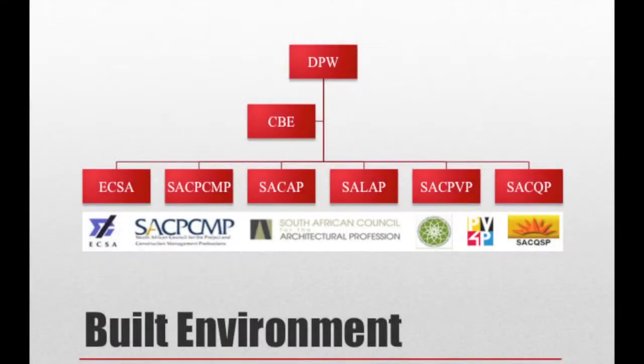Right, let's move on to the next slide. That's not so busy, that can actually give us a better perspective of what I'm talking about. Here's an organogram, a better layout for how the structure works. Top down, first you've got the Department of Public Works, then you've got the CBE, the Council for the Built Environment, then underneath that you've got the 6 councils.